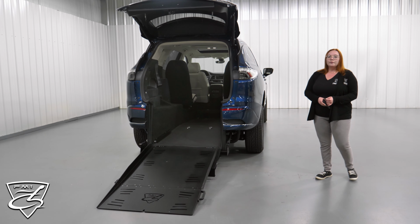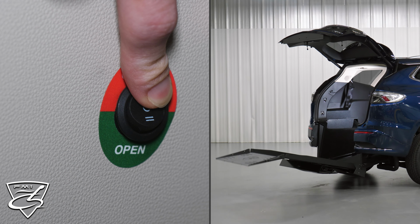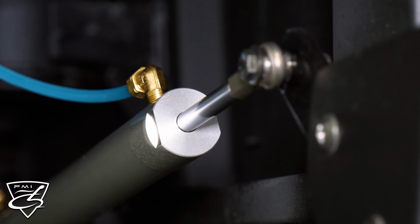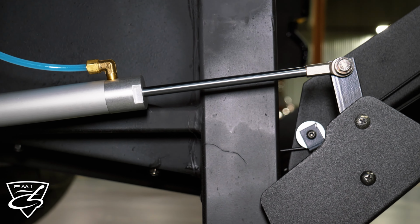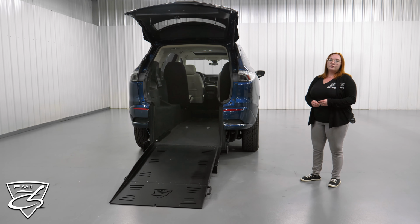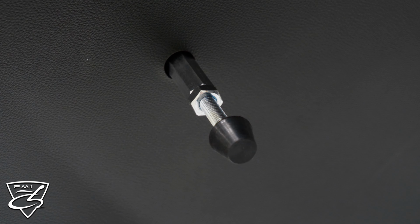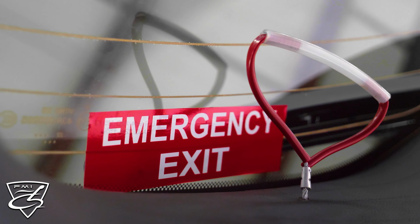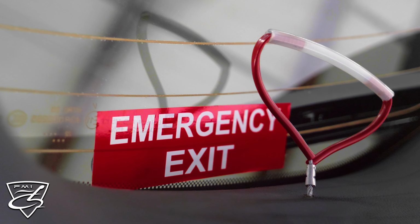You can also control the ramp with a convenient dash switch located in the front driver's side. The automatic ramp functions with a hydraulic pump, which ensures a smooth and reliable operation, and allows the ramp to be operated manually as well without any detriment to the conversion. We install 2 rear hatch pins to hold the bifold ramp into place to minimize road noise. We include a hatch release for a quick exit in the event of an emergency.